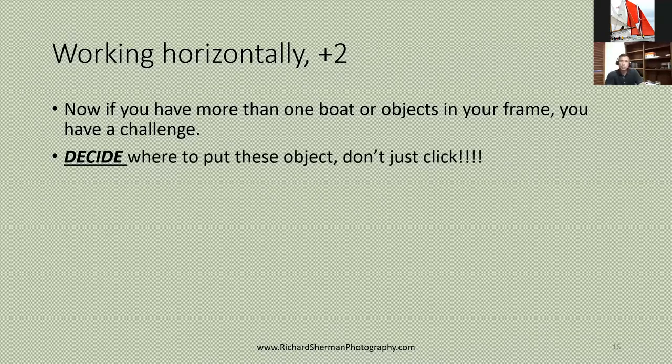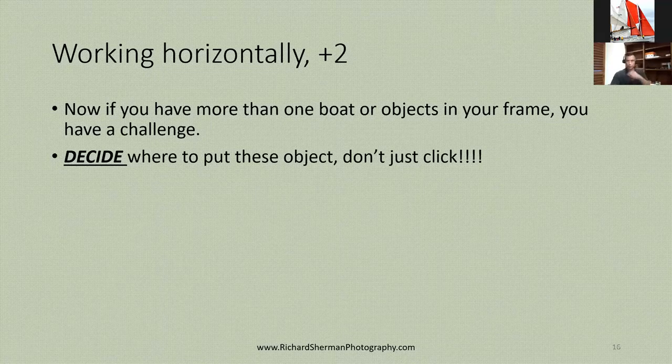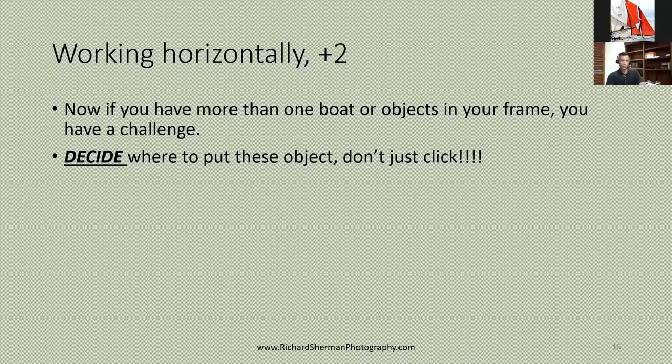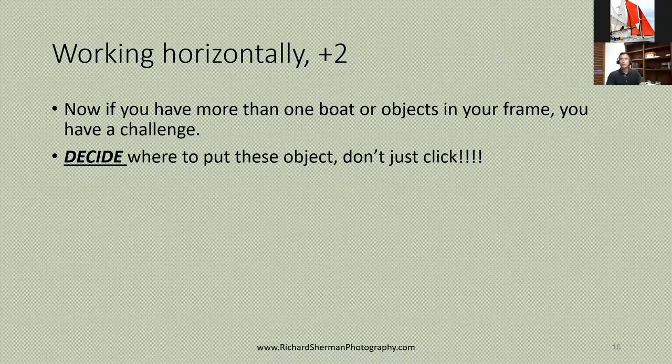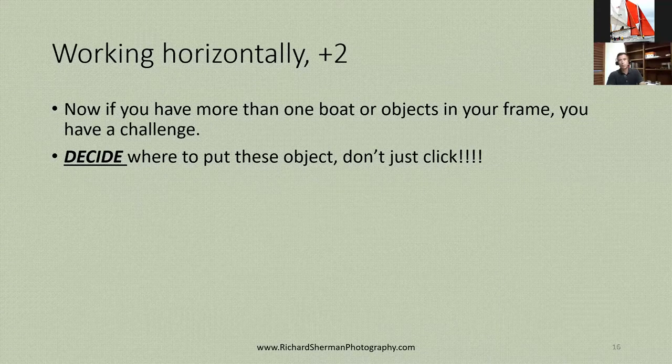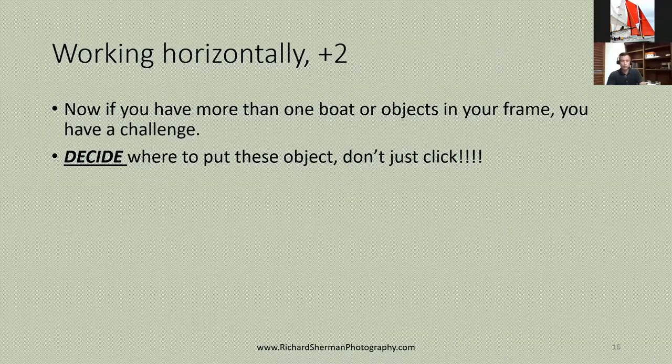But the key thing is to decide as best you can where you want that object, and I'll show you the rule of thirds, and we'll talk about some other positioning things as we move through this discussion. But it should be a conscious decision. I think sometimes we're so excited about the fleeting moment that's at sea that we could take another half a second, 2 seconds to think about where we want that object of visual interest to be on the continuum from left to right, and where those other objects should be.